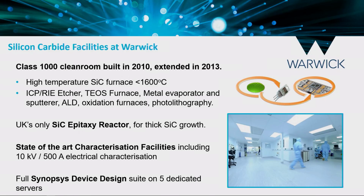The Warwick Clean Room was built in 2010 specifically for silicon carbide power devices. It has everything in there that you would expect for producing silicon carbide chips. So we would take a silicon carbide substrate in. We have still currently the UK's only silicon carbide epitaxy reactor, the CVD system, for growing the silicon carbide drift layer.